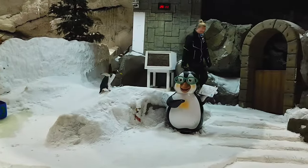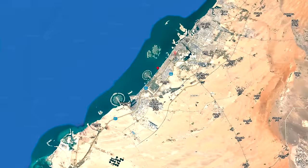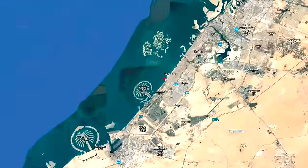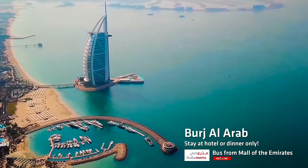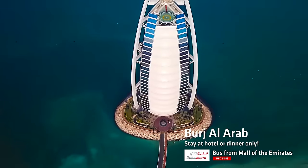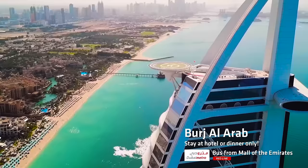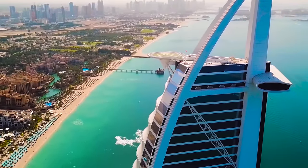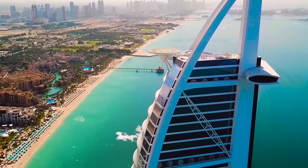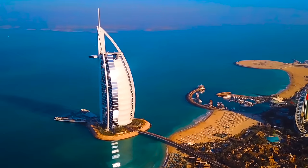Yes, you actually get to touch penguins, which is quite cool. So, what about the other world-famous building, this one right here, the Burj Al Arab? Well, yes, it is one of the most famous buildings in all of Dubai and probably all of the world. But unless you're staying here, or unless you've got a dinner reservation, they won't let you anywhere near it.